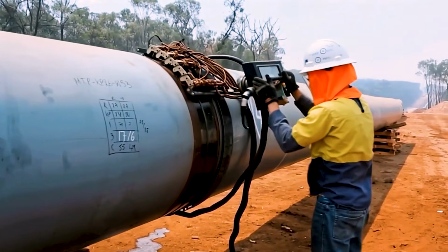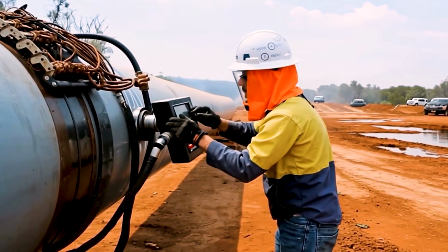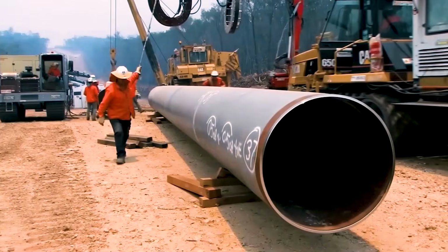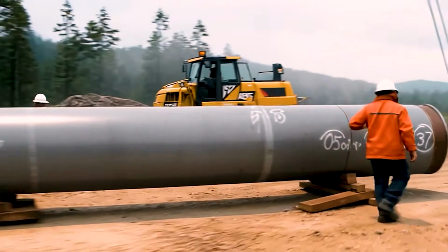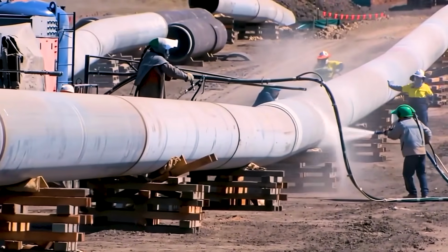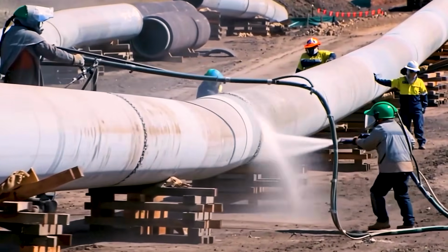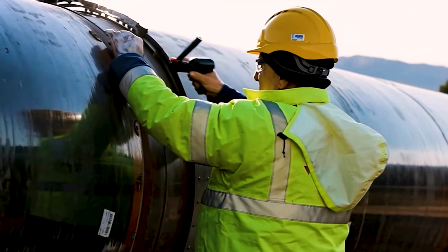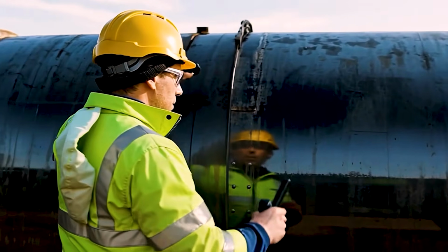After welding is completed, each joint undergoes automated ultrasonic inspection. This makes it possible to detect any internal defects even before the pipe is placed in the trench. Then the joint insulation crew cleans the surface with abrasive treatment. After that, a multi-component liquid epoxy coating is applied. It forms a strong, completely hermetic protective layer that shields the metal from corrosion and damage.